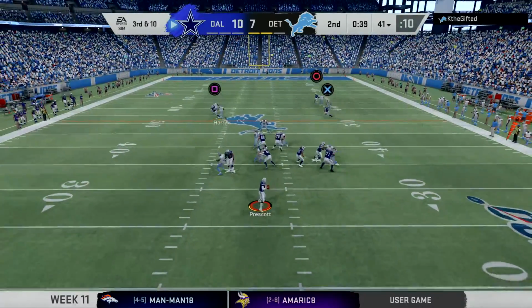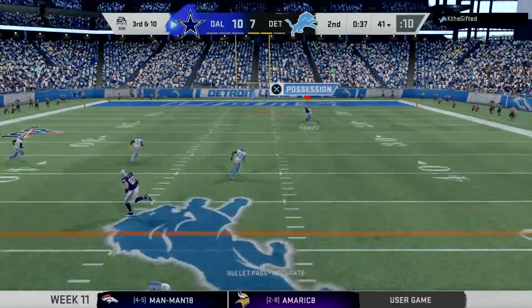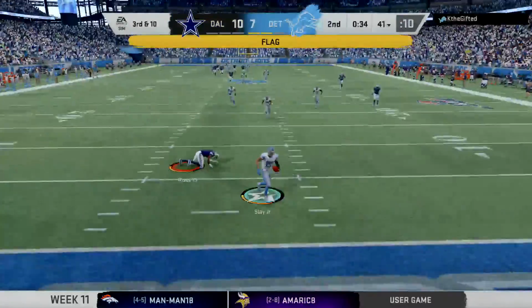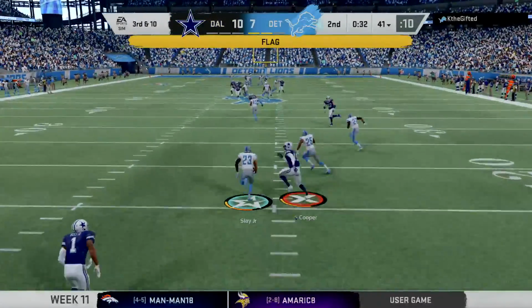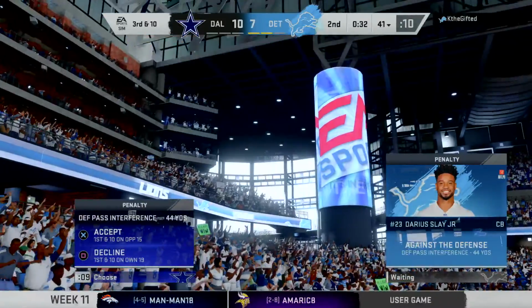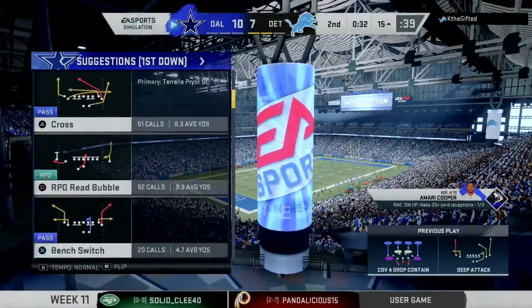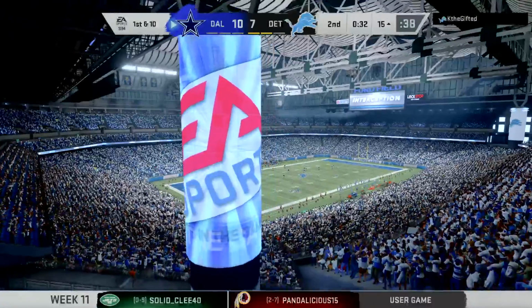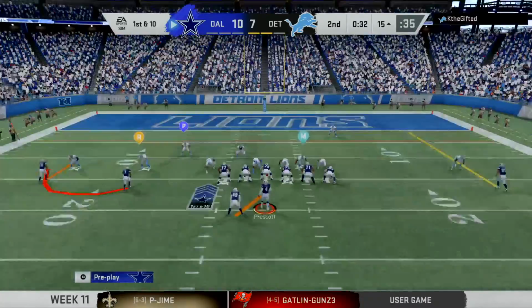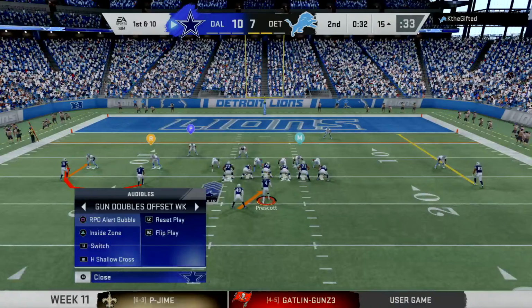Prescott from the gun. Going deep downfield for Ross. And that is intercepted by the Pro Bowl corner, Darius Slay. And he returns it up just shy of the 20 to the 19-yard line. So cancel the interception, pass interference. And you know what else gets canceled? The return yardage. Makes the play, but now it's all for naught.